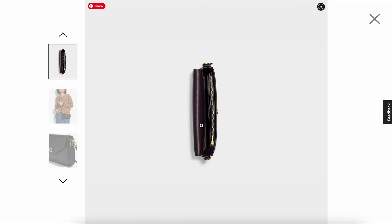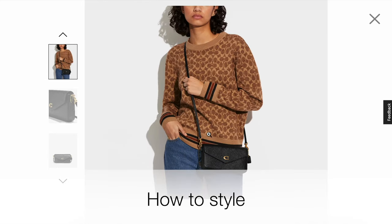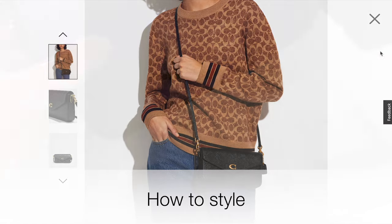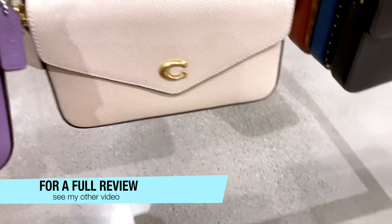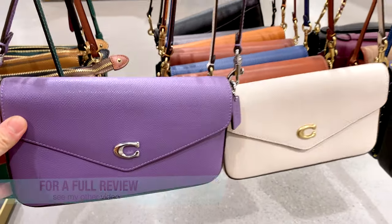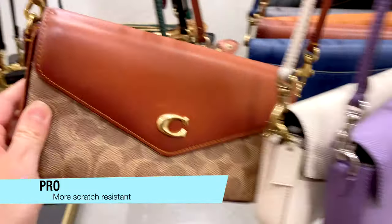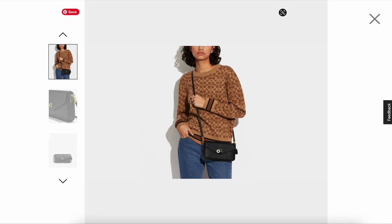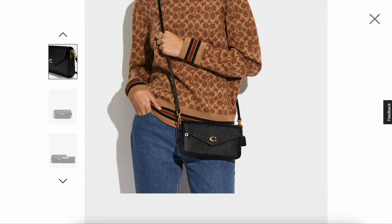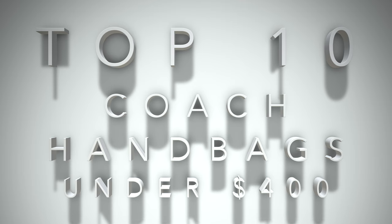It's just very simple. I think it looks really great going from day to night as well. I've also done a full review of this handbag along with some other crossbodies available at Coach. It's cross-grain leather, so it's more scratch resistant, which is fantastic if you're a mommy and you're worried about wear of a handbag. So yeah, those are my top 10 handbags from Coach that you can pick up right now under $400.